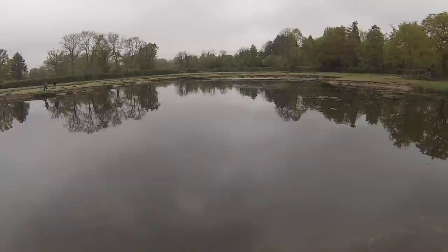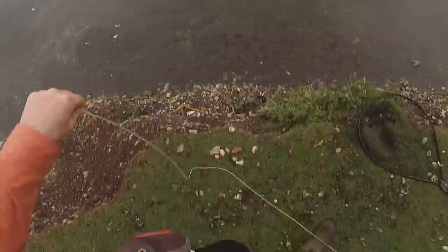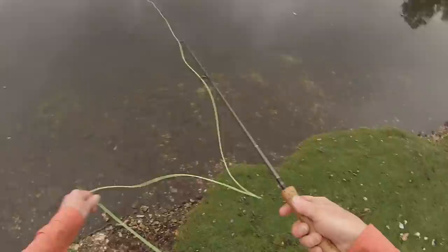Ooh, don't like the feel of that. It's gonna have to be a complete leader change. Feels a bit rough, guys. Let me do that a sec. Right. After missing that one, putting my fly in the tree, I put a new leader on because I felt it and it was all rough.